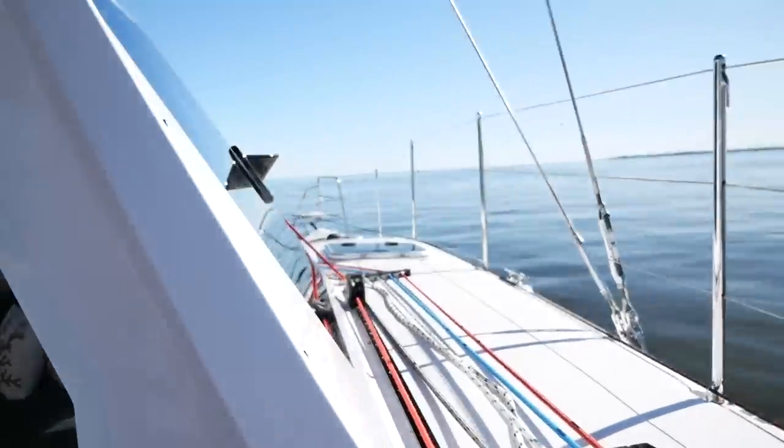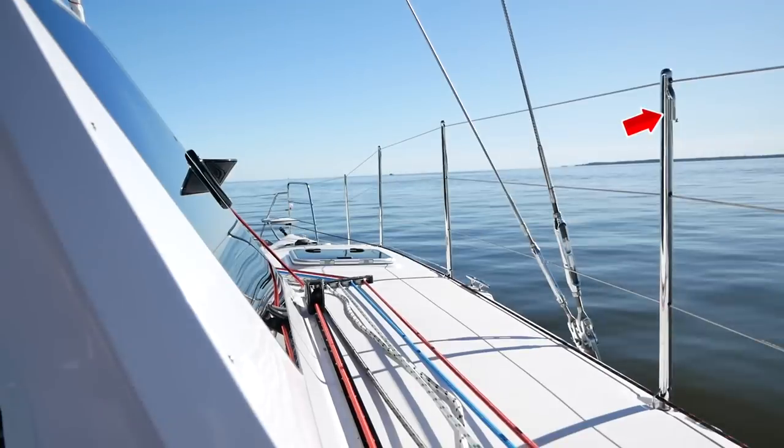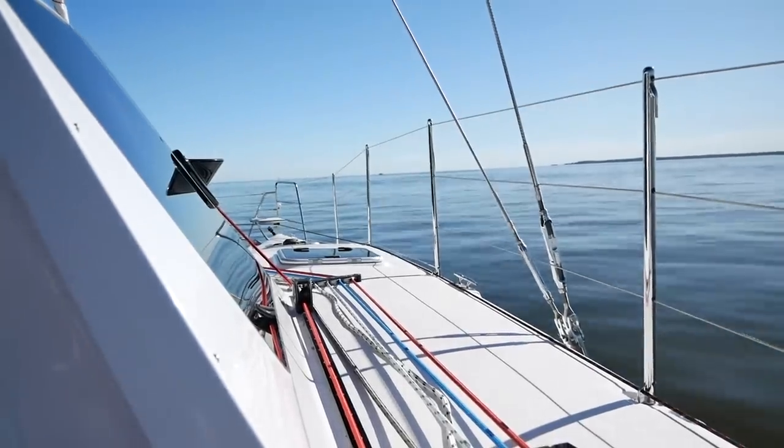For example, on one of the stanchions, there's a little hook. I noticed it and I said to them, why have you got a hook on one of the stanchions? What's that hook for? And they said, oh, it's the breather pipe for the fuel tank, and we built it into one of the stanchions so that you wouldn't get any water ingress. I'm like, that's so genius. Clever.